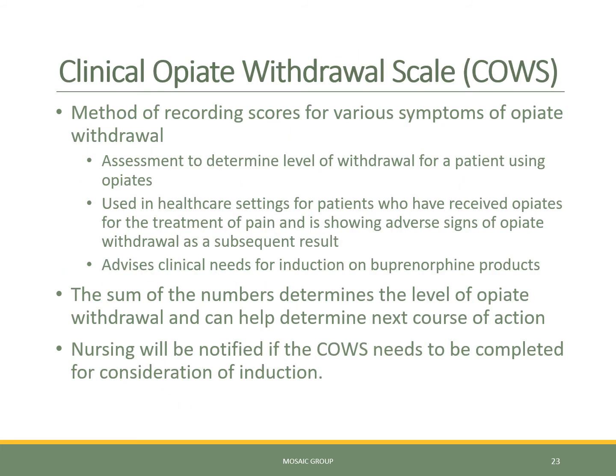The Clinical Opiate Withdrawal Scale, again, the COWS, is a method of recording scores for various symptoms of opiate withdrawal. It allows you to determine through that assessment the level of withdrawal for a patient that is using opiates, and it is frequently used in healthcare settings for patients who have received opiates for treatment of pain and is potentially showing adverse signs of opiate withdrawal as a subsequent result.